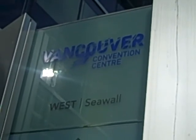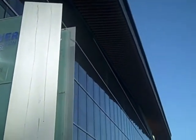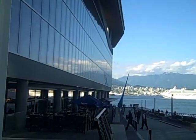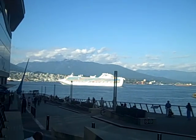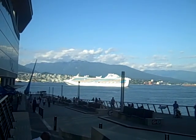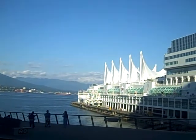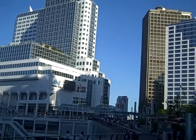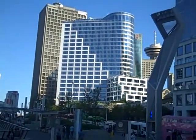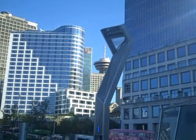Here we are, convention center. Pretty nice building. And what a view the convention center leads out to. Looking over the water, and there's a big cruise ship going out to sea. So, quite a city. Quite a city. Looking forward to my first day of SIGGraph tomorrow.